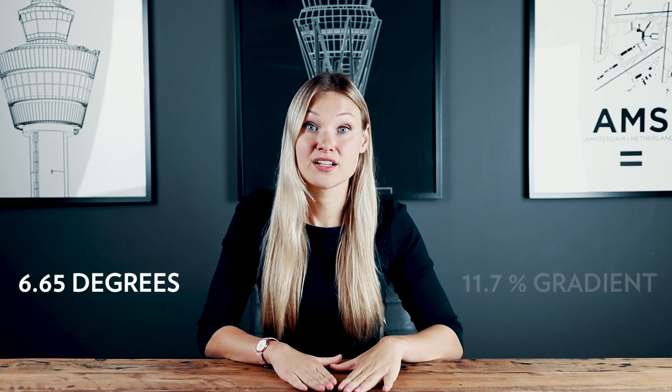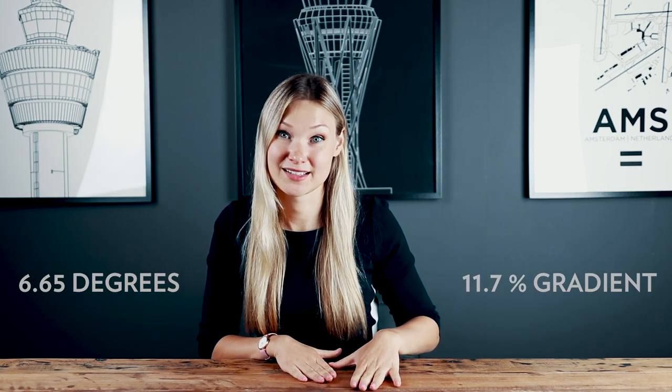The approach into runway 01 is extremely steep, 6.65 degrees or a gradient of 11.7%. Most jet airplanes can't perform such an approach because even with the engines running at idle thrust and the flaps and landing gear down, the airplane would still accelerate above the approach speed.